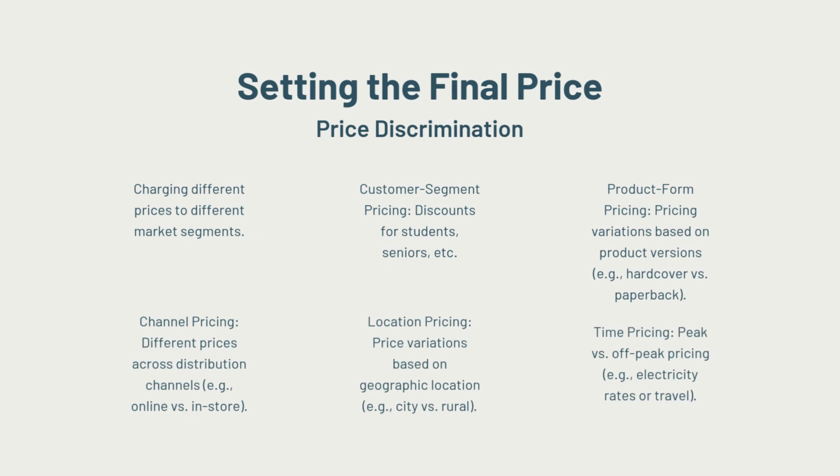After selecting the pricing method, we're ready to set the final price. But sometimes the price we set initially is not the price everyone pays. This is where price discrimination comes in. Price discrimination allows companies to charge different prices to different customers based on factors like customer segment, product form, channel, location, and time. Let's start with customer segment pricing.